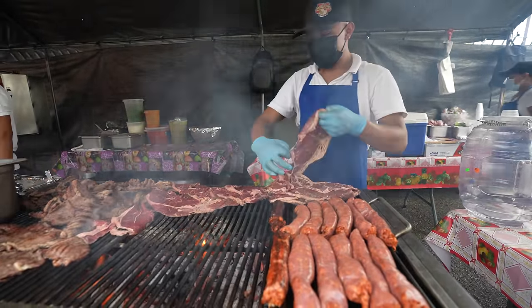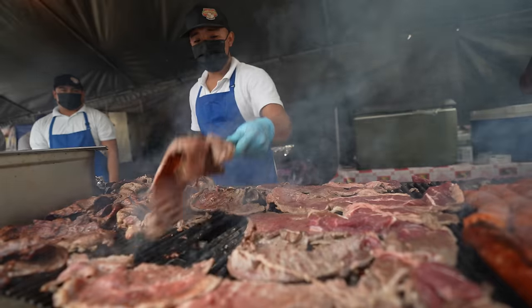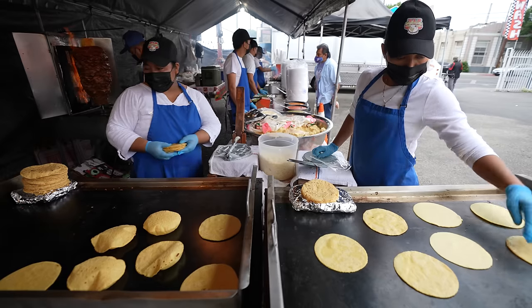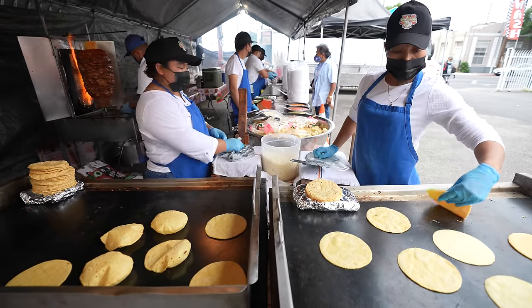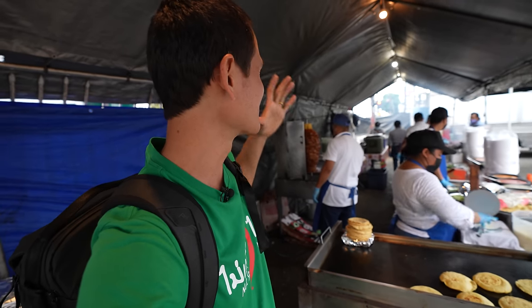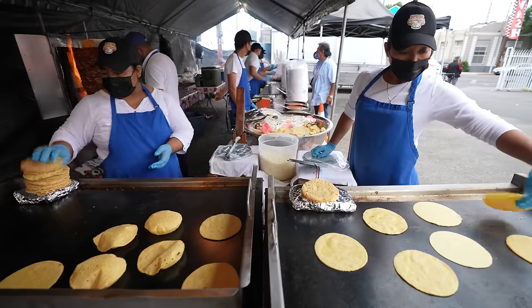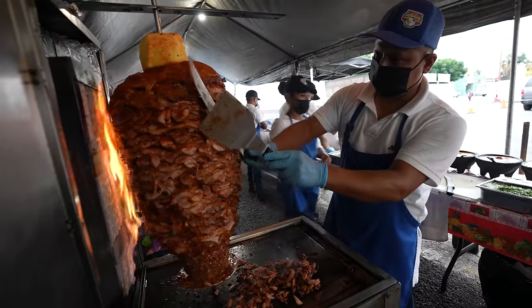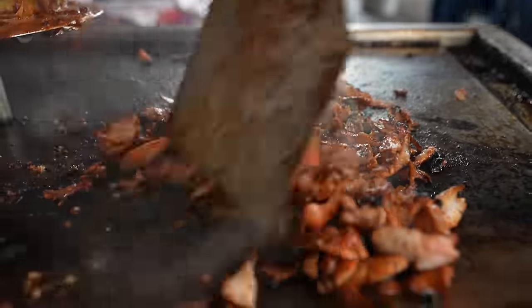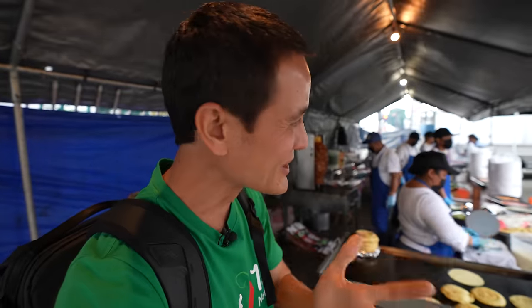Back over to the grill now. More steak is going on. And then some of the chorizo is on the grill now. An ultimate system that they have going here. I mean, from the fresh masa all the way to the end. When they get an order, they grab one of the fresh tortillas, literally cooked seconds ago. Then you get your choice, the al pastor, the grill, the variety of different tacos that you can order. So fresh, so good. What a system.